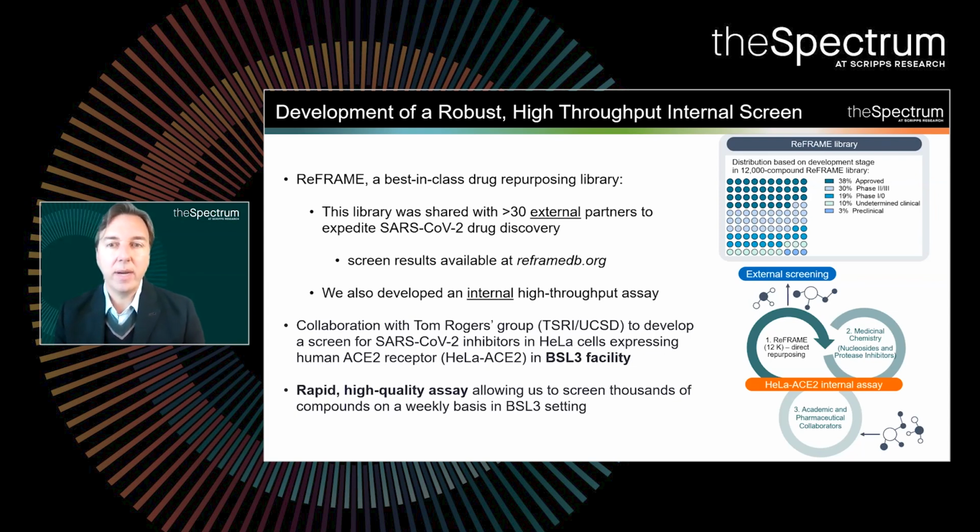This library was funded by the Bill and Melinda Gates Foundation, in particular for neglected tropical disease, with the thought that we could identify very quick drug repurposing opportunities from that library, or even great tool compounds to help understand the biology of these other pathogens. So this is an open access library. And so we sent this library out to more than 30 external partners over the past year. And those data from those screens are actually posted on reframedb.org, and you can freely access that.